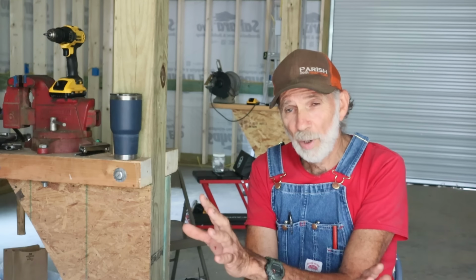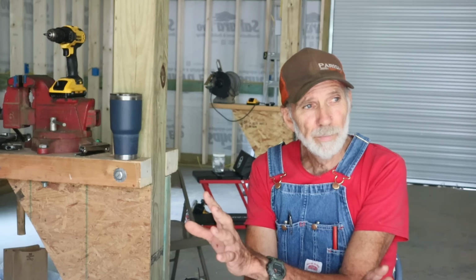Y'all know I just put up another paddock, and it's probably going to be the final paddock I'm going to build for quite some time. I've got 5 now. I'm trying to see if I can rotate those cows out in those paddocks where I don't have to feed them or anything like that.